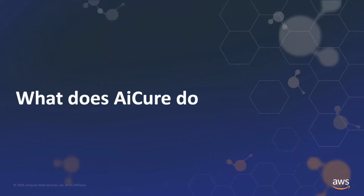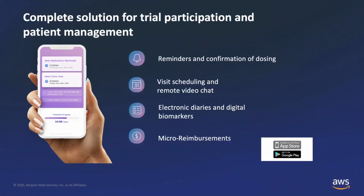So first, let us take a look at what we do at AiCure. AiCure is a large, scalable cloud and mobile B2B platform that uses AI and big data. We have a platform that offers a complete solution for trial participation and patient management. This includes reminders and confirmation of dosing, visit scheduling, remote video chat capability. This is very helpful in this current COVID-19 situation based on our client feedback. We also offer solutions around electronic patient diaries, digital biomarkers, as well as micro-reimbursements.